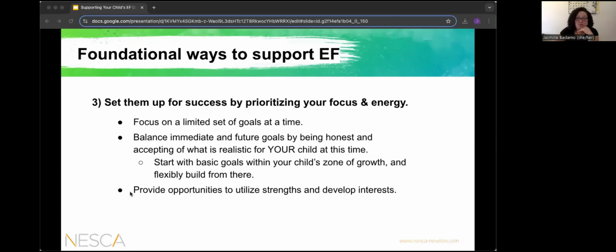And the last is to provide opportunities to utilize strengths and develop interests. A lot of times when students are struggling with their executive functioning, they're struggling with academics, and it can feel like every single minute of the child's day is occupied with them thinking about the thing that they're not good at and them failing at the thing that they're not good at over and over again. So they're in school all day trying hard to keep it together. Then they're at home all day trying hard to keep it together. And it's really important that we don't burn our children out on them trying to work on their executive functioning.